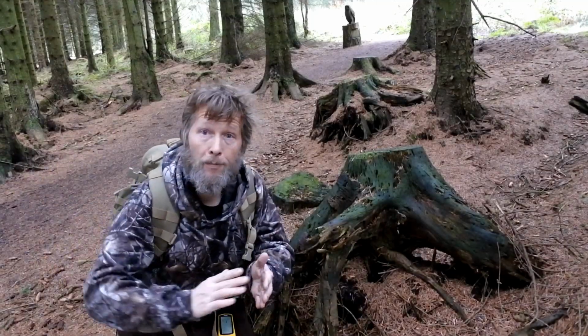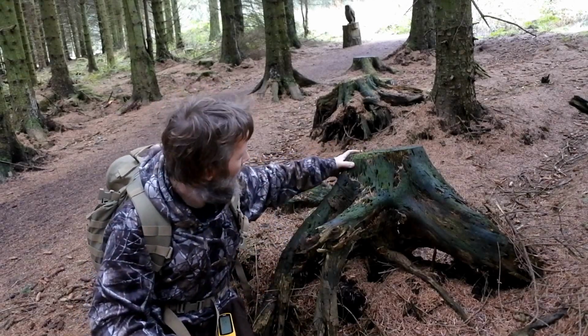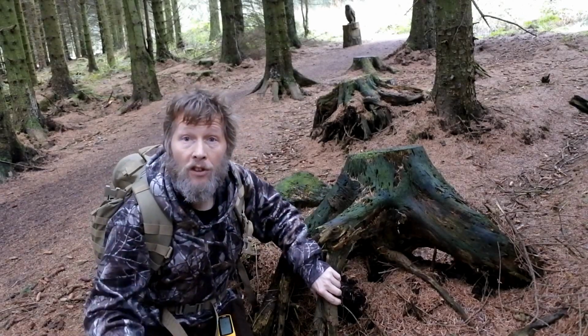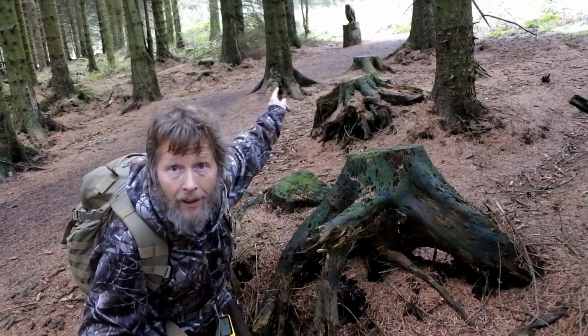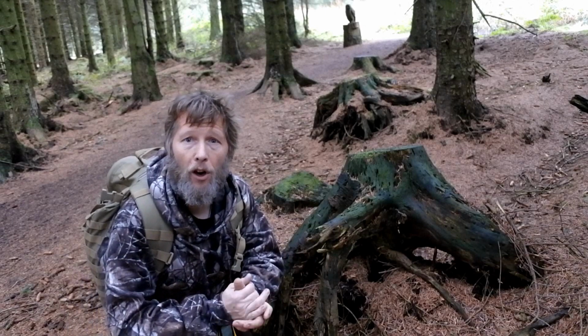Just as I'm making my way down this path here, there's quite a few interesting little things. Not sure how long ago that was felled, but probably at the end of the day, the only thing that's keeping that from rotting down completely is a little bit of resin that's probably in there. Also, there's quite a few of these carvings in the background there. If the camera can pick it up, there's an owl. There's another one a little bit further down there I'm going to show you. Some real nice carving, really.